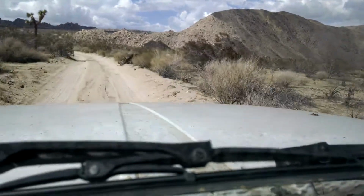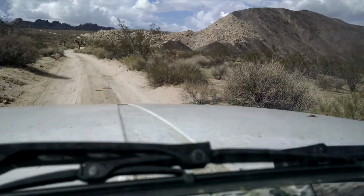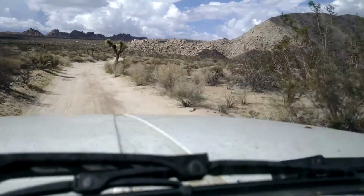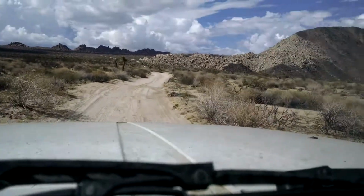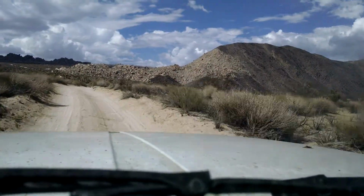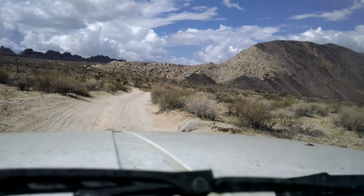There really isn't much in the way of water in the park. It's pretty dry most of the time. A lot of the water is underground. You can get water at the visitors centers, of course, but it's absolutely mandatory that you pack at least 2 or 3 gallons of drinkable water with you.